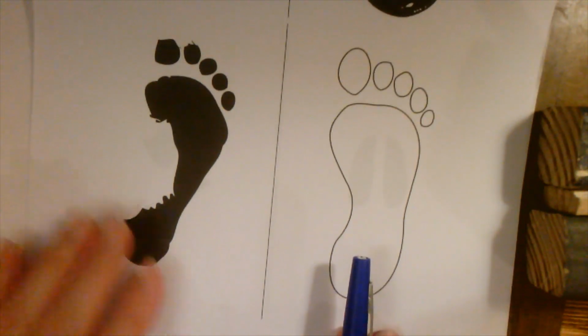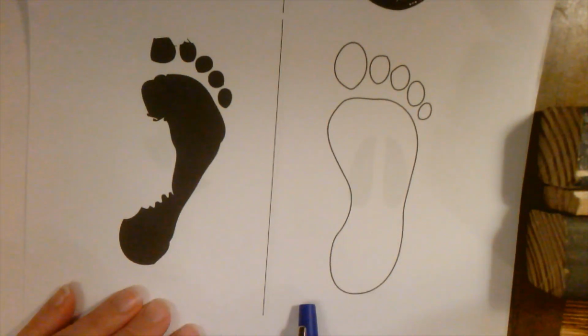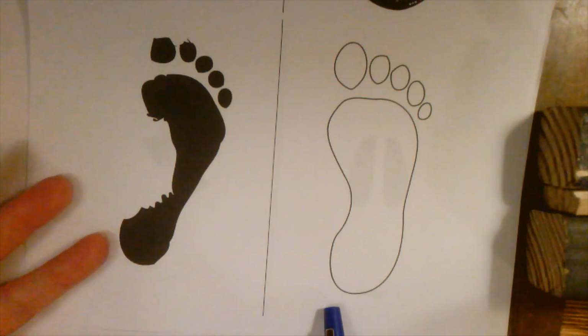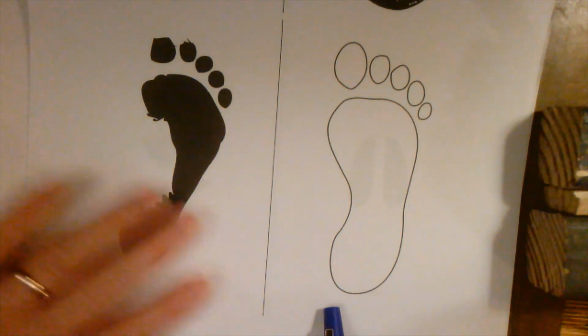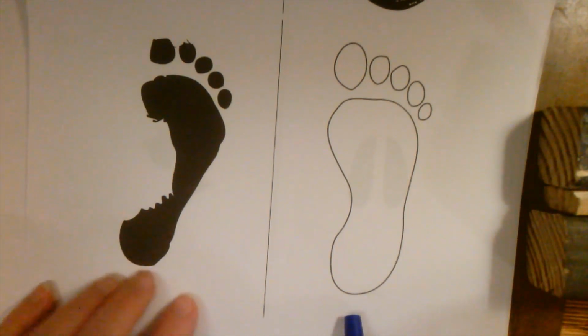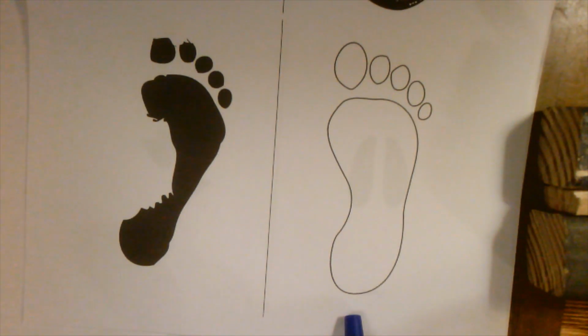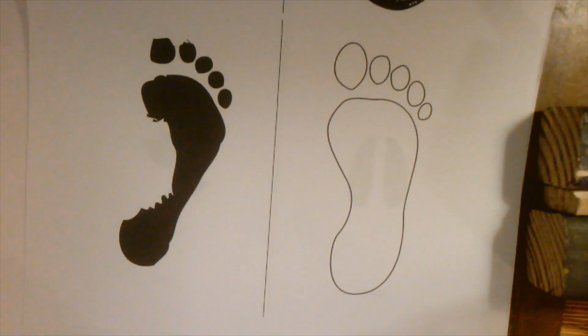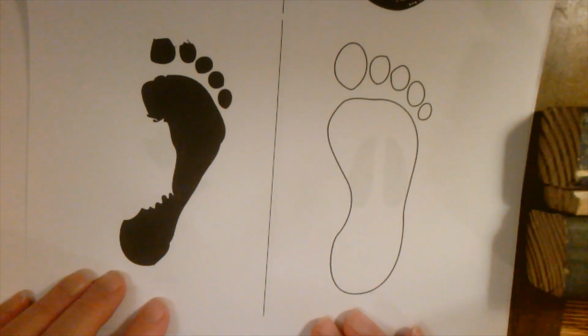Now, boys and girls, footprints will often leave a trail that we can follow. The Appalachian Trail that I was hiking on, so many people have hiked on that trail that there are huge sections of it where it's easy to see the trail, right? Because the footprints have worn away all the plants and other things that were there. Well, we can follow trails too.